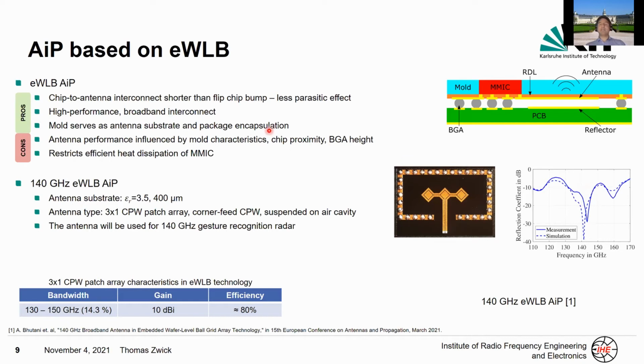So this is also a good thing because it's an existing technology. It's a process you can use, but it has a lot of limitations because you can't just adjust the spacing as you want. You always have this mold material, which is not super great. And there is also a heat issue because the heat has to go down through those balls, and there are limitations there.